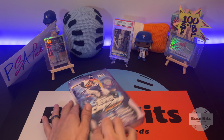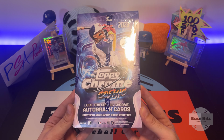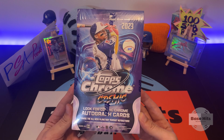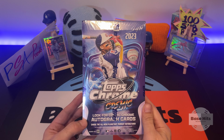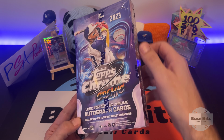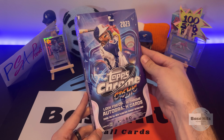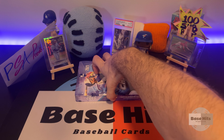And I have a stellar box today. A box of 2023 Topps Chrome Cosmic. This thing came down from the multiverse, but it is a really nice set. Even the base cards are spicy in this set. I've never opened up a box, but I own a few cards and I have been looking at them for quite some time. I'm excited to finally crack into one. I got my Galactic light on in the background because we are going to space with this.